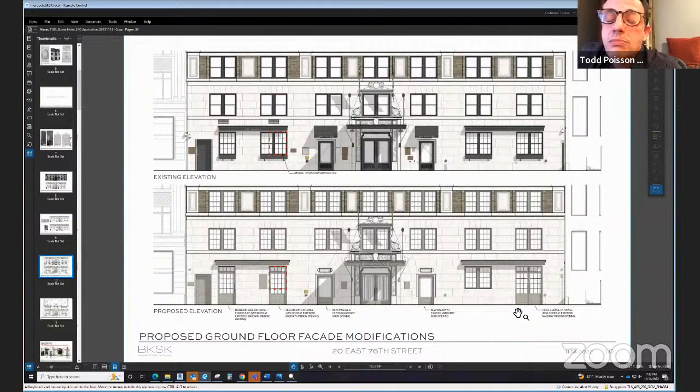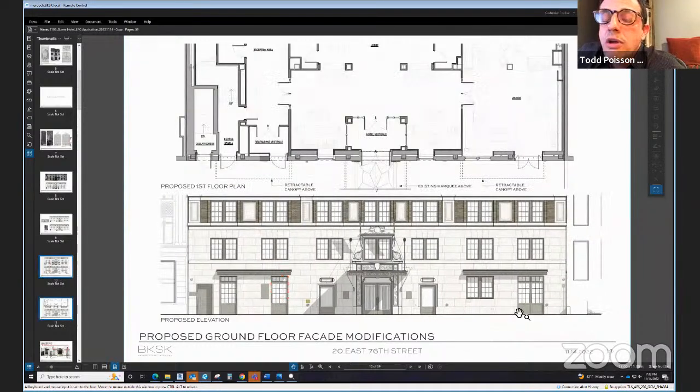The next page is the same drawing on the bottom, but now complemented with the plan to explain the doors. On the left, the first one is a service door that is actually the cellar egress door. The next one is a door for egress from the top of the building, the upper floors. It's a reconfigured fire stair to get modern egress to the front facade. The next door is the entrance to the restaurant, which flanks the lobby.